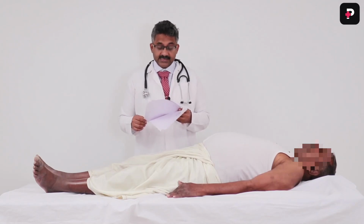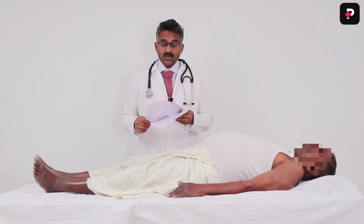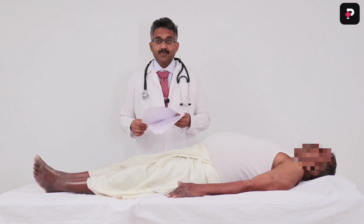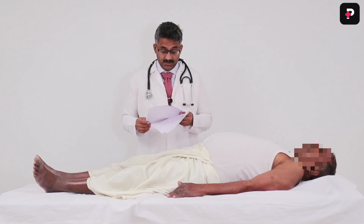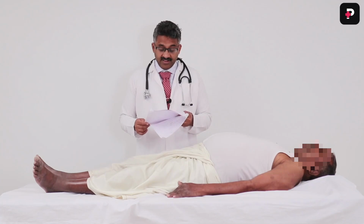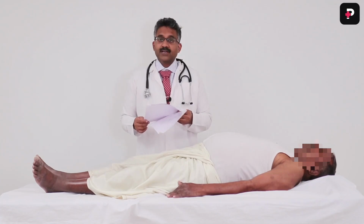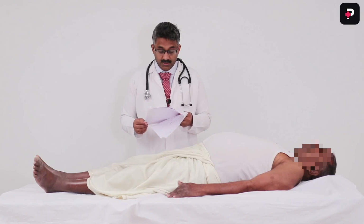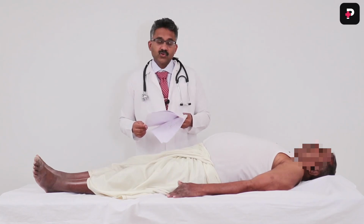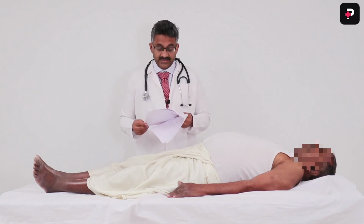And he says there is a history of numbness over the face. So on the right side of the face there is numbness, and while washing the face with hot water and cold water he cannot appreciate it on the right side of the face. There is no history of difficulty in chewing. The motor part of the fifth nerve is not involved. There is no history of drooling of saliva or deviation of the angle of the mouth. There is no difficulty in closure of the eyes. So facial nerve symptoms are not involved in this patient.